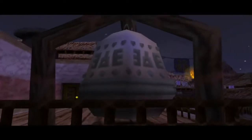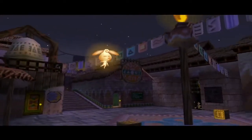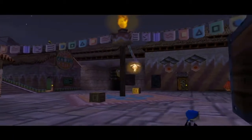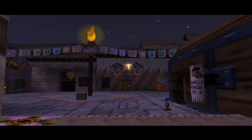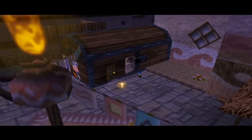Throwing on the Zora mask and going swimming through the ocean, throwing on the Goron mask and just rolling around Clock Town Field. There are just so many layers to this game when it comes to all the gameplay and all the fun that this game really has to offer.